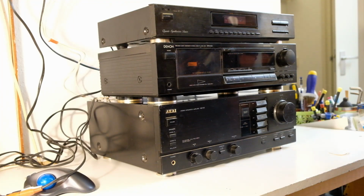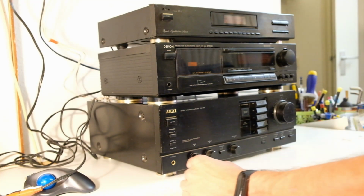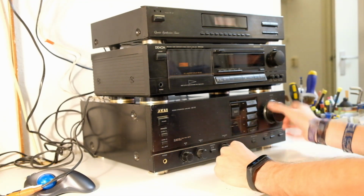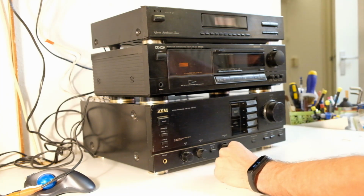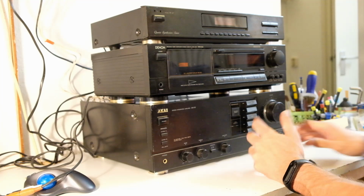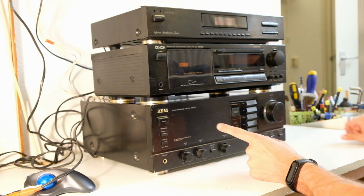The same customer also brought us this. Doesn't really belong together, but it works, I guess. It's an Akai AM32 amplifier, quite a hefty one. Denon DRM600 cassette deck, which is the upper mid-class, just before they become 3-head. So there's a 2-head machine that's seen a lot of life.